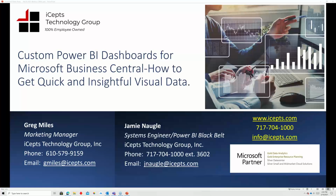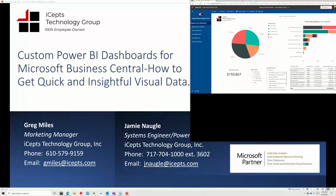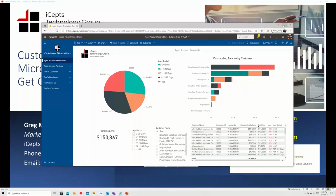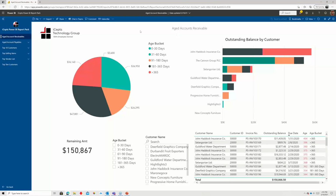Let me bring over this Power BI dashboard and we can talk about what we've created here at iCepts. So, as Greg mentioned, we have a number of Power BI reports that were generated specifically for Business Central. And in these dashboards, we cover accounts receivable, we cover accounts payable, top 10 customers, top selling items, and top vendors. So the first we'll go with is the accounts receivable.